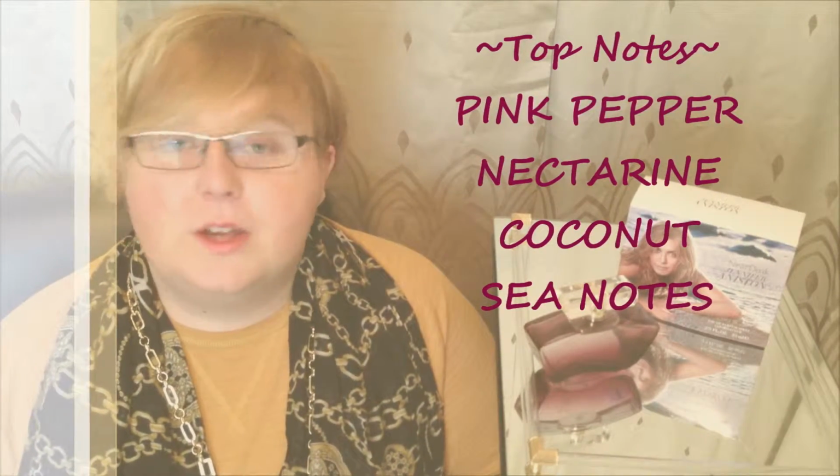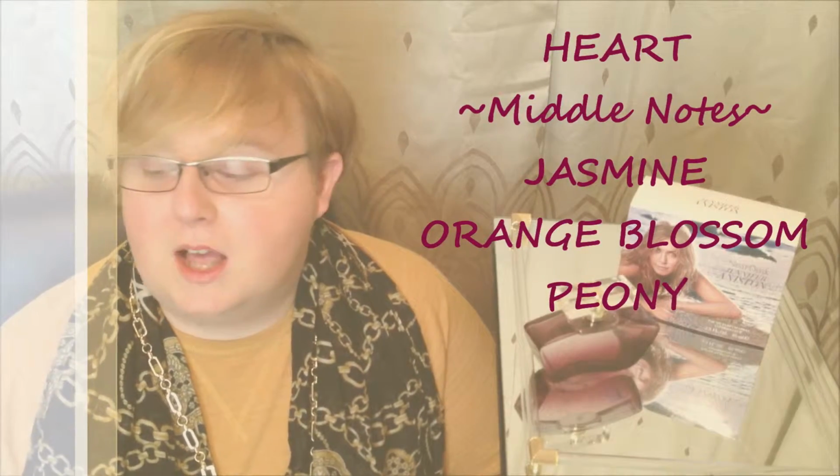Okay, so I'm going to tell you what the mad chemist Jennifer Aniston put in her Near Dusk fragrance. In the top of her fragrance, she decided to use pink pepper, nectarine, coconut, and sea notes, with a heart featuring jasmine, orange blossom, and peony, followed by a base which consists of musk, white amber, white woods, and vanilla. So it's easy to say that this fragrance is continuing on with the whole day at the beach vibe that her other fragrances exude, and I would say it's a bit tropical, a bit citrusy, floral, with a sweet, musky, warm dry down.